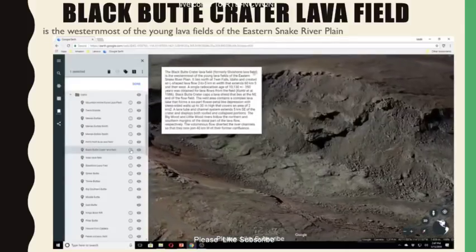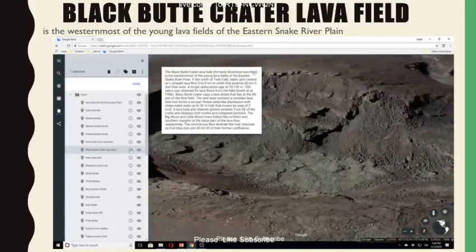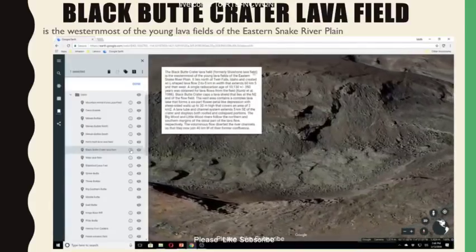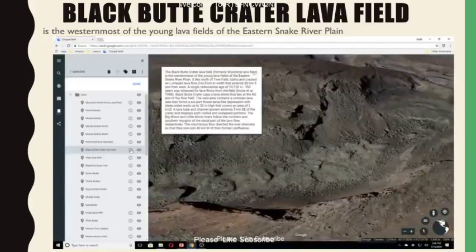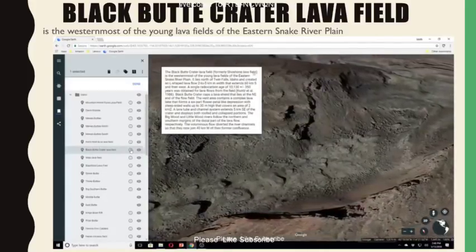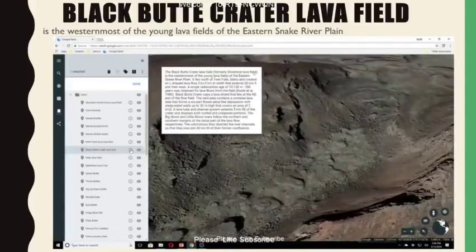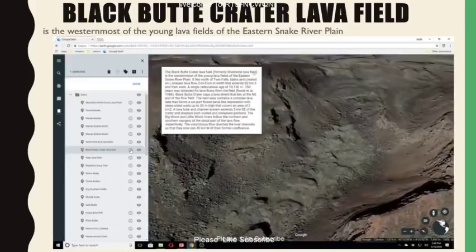Black Butte Crater caps a lava shield that lies at the northeast end of the flow field. The vent area contains a complex lava lake that forms a six-part flower petal-like depression with steep-sided walls up to 30 m high that covers an area of 2 kilometers. A lava tube and channel system extends 5 kilometers southeast of the crater and displays both roofed and collapsed portions. The Big Wood and Little Wood rivers follow the northern and southern margins of the distal part of the lava flow, respectively. The voluminous flow diverted the river channels so that they now joined 40 kilometers west of their former confluence.